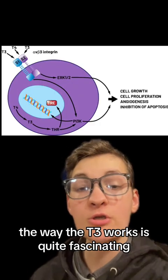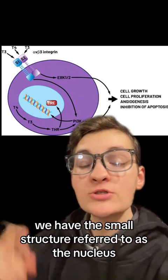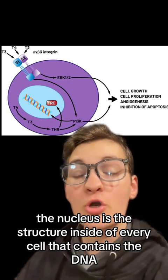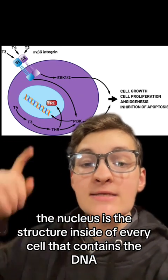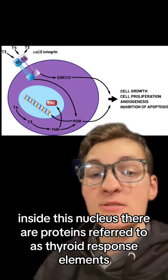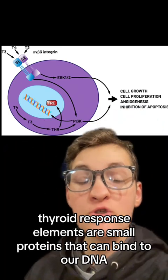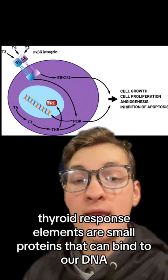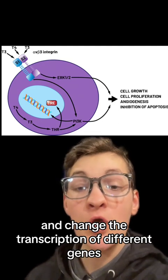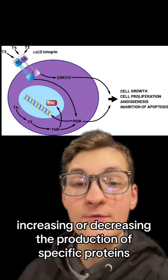The way that T3 works is quite fascinating. Inside of all of our cells, we have this small structure referred to as the nucleus. The nucleus is the structure inside of every cell that contains the DNA. Inside this nucleus, there are what are referred to as thyroid response elements, shortened as TRE. Thyroid response elements are small proteins that can bind to our DNA and change the transcription of different genes, increasing or decreasing the production of specific proteins.